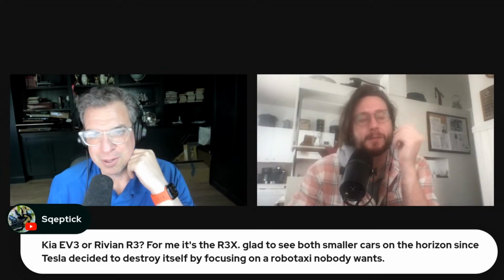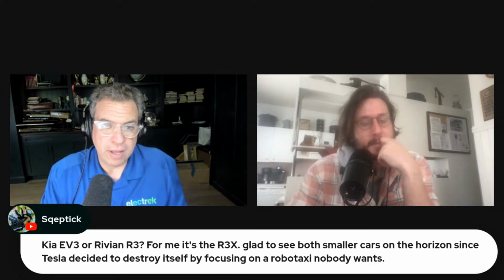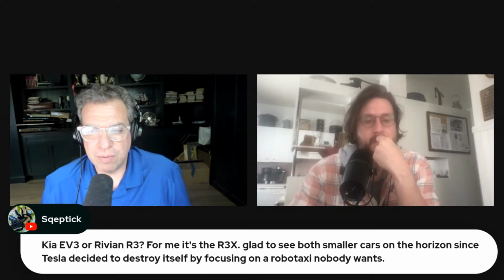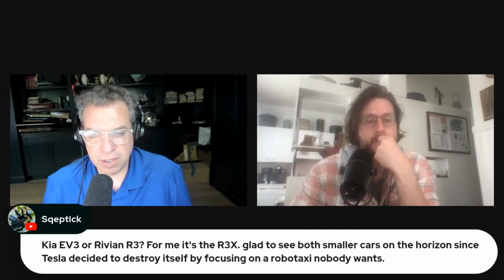Yeah, the scaling up drawing board. I mean, if they bring the R3 before the R2. Yeah, or they make it a variant or something. I agree. I would love to see it, but I just don't know that Rivian can pull that in their current situation. It's an amazing concept. I drool over it.